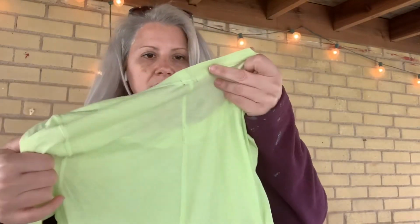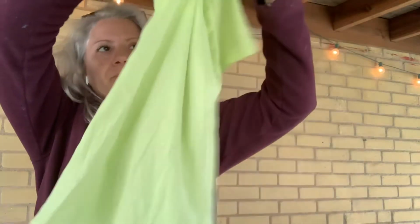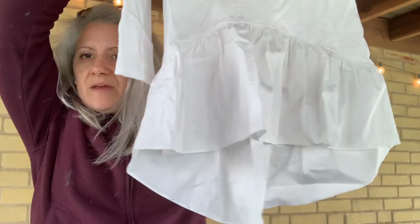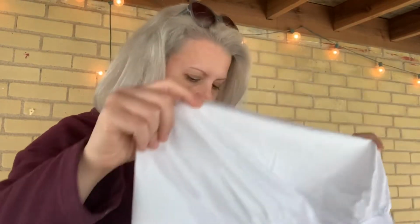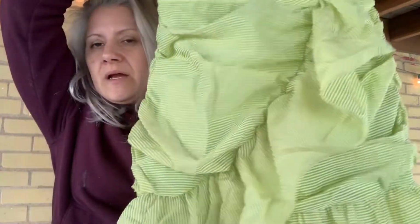All right, and then this is Monroe Classic, with a back seam. It's showing up kind of green, but it's actually like a neon yellow, just a little t-shirt. English Factory. This is a long sleeve white t-shirt with a peplum hem. Let's see if there's any sort of tag. This is kind of that same neon color. This is Endless Rose, size small. This does have the tag on it. This is a pinstripe button front top, or dress rather, with some ruching and a little waterfall drape.